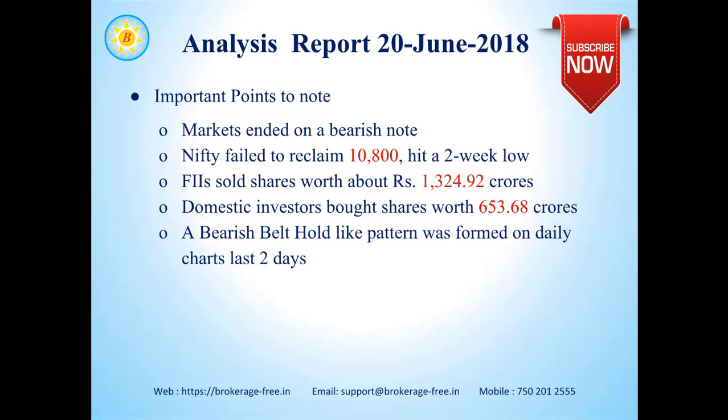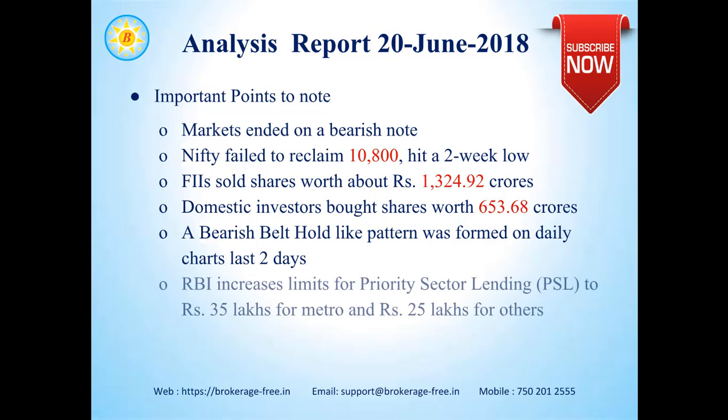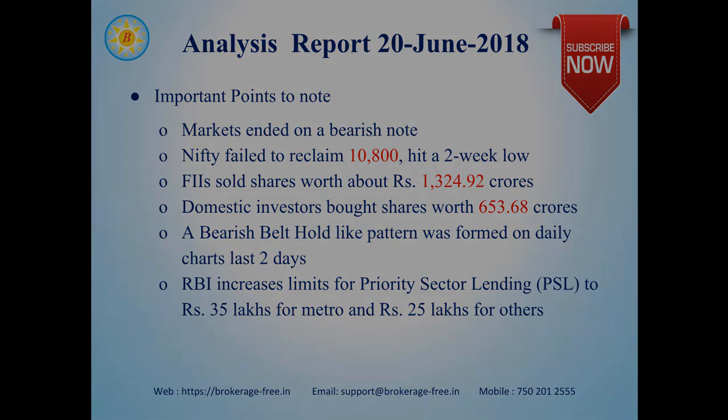A bearish belt hold pattern was formed on the daily charts for the last 2 days. We'll see more of that in a couple of slides later. The RBI has increased the limits for priority sector lending (PSL) from 25 lakhs or 28 lakhs to 38 lakhs for metropolitan cities and 25 lakhs for others. This may have influence on the banking stocks today.